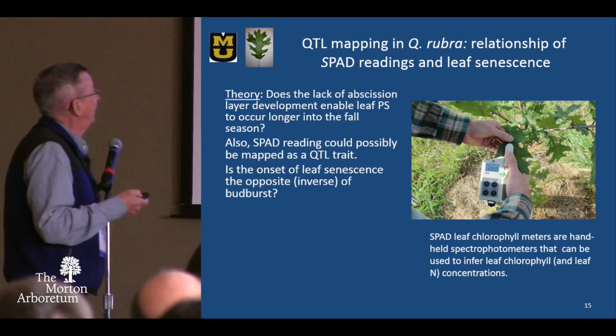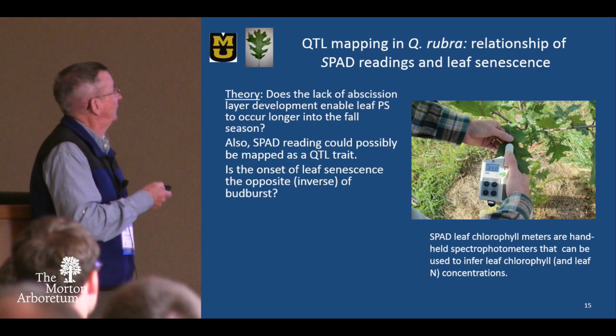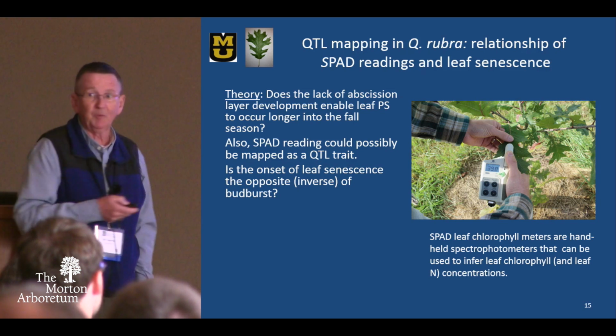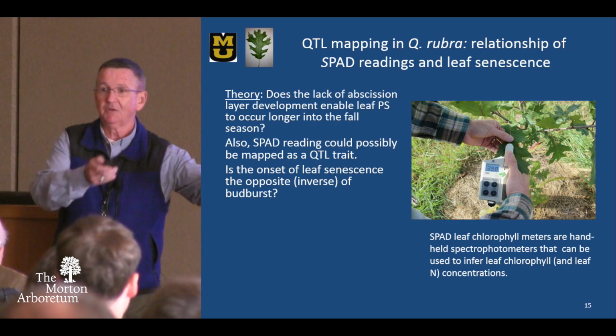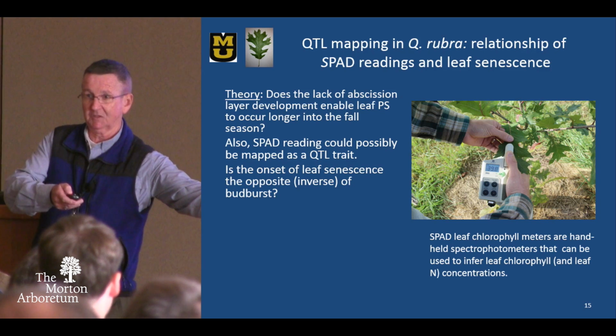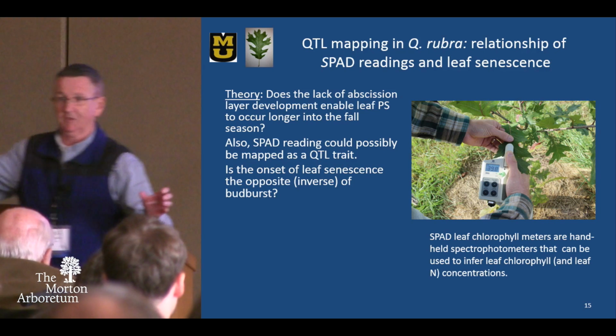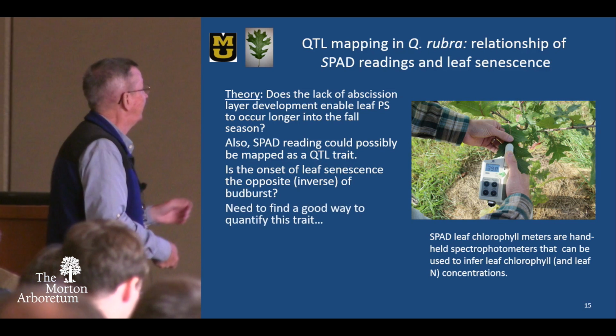And one thing that Chris and I have talked about, the lack of leaf senescence. Is it the inverse of bud burst? In other words, for a given tree, if it leafs early, does it shed its leaves early? Or does it leaf late? Does it shed its leaves late? Okay, these are things we're looking at, okay?